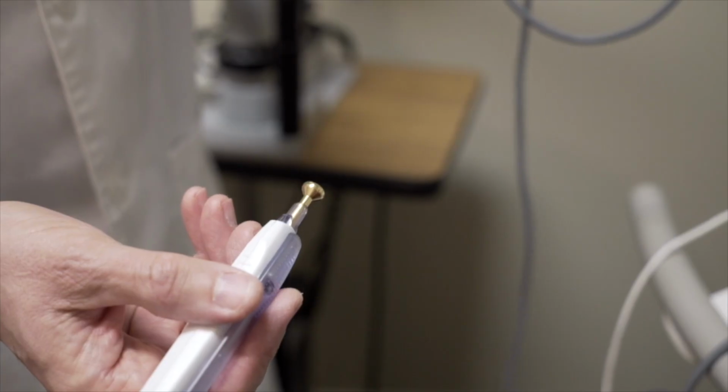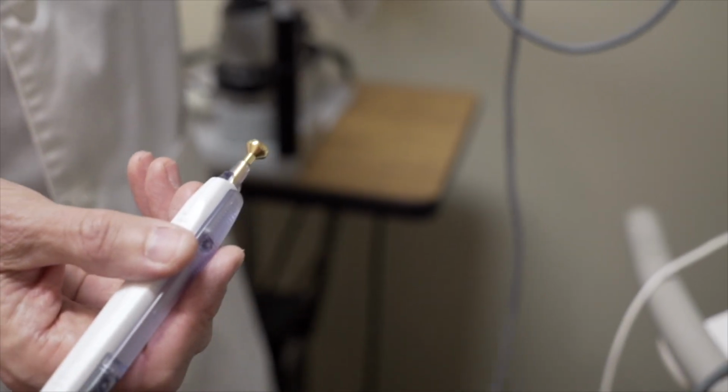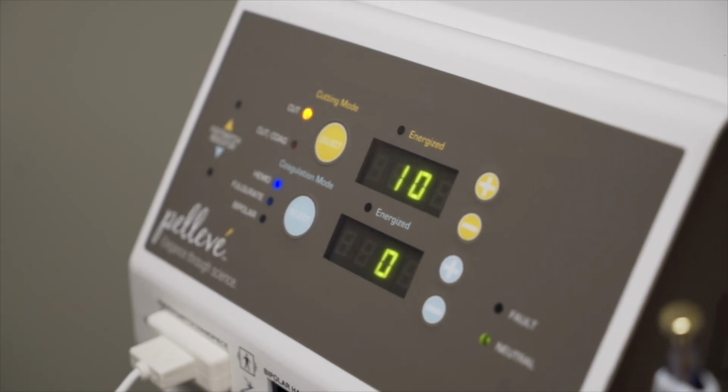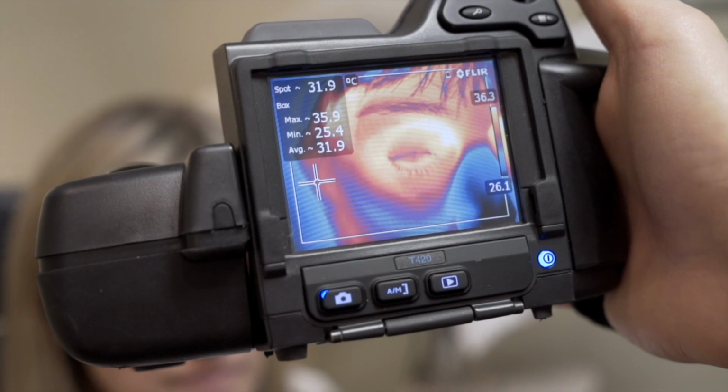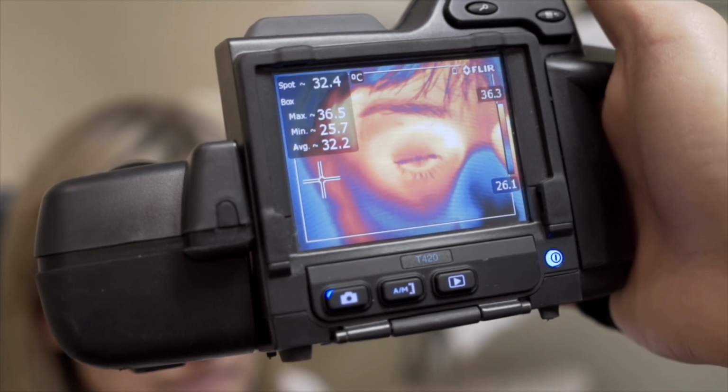I use a sterile tongue depressor and select the Peleve 10mm handpiece, setting the radiofrequency generator on power setting number 10, and ready the infrared camera to monitor the heating temperature for the treatment. thermaLid treatment.